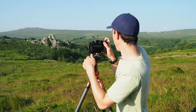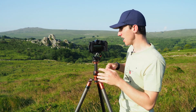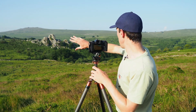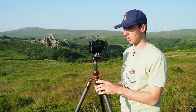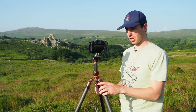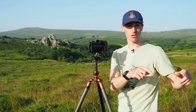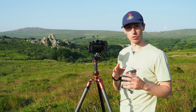Although I think it might just be in a bit too close. I want to try and include a bit more of the landscape, especially seeing as it's nice and untouched. Yeah, it's a nice image. Now, these images, compositions that I've just taken, I think are best suited for a sunset.